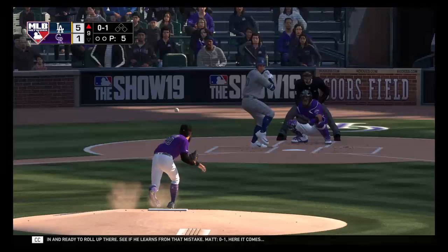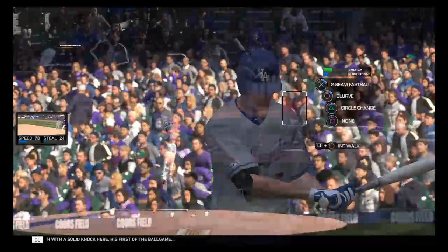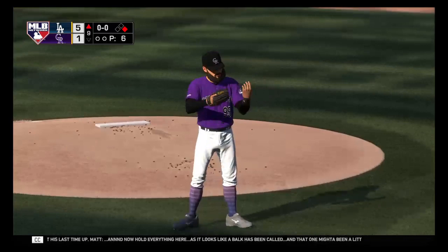0-1, here it comes. Line to the right side. And he'll break through with a solid knock here, his first of the ball game. Settling in now, Corey Seager. He looked to bounce back after striking out his last time up. And now hold everything here as it looks like a balk has been called.